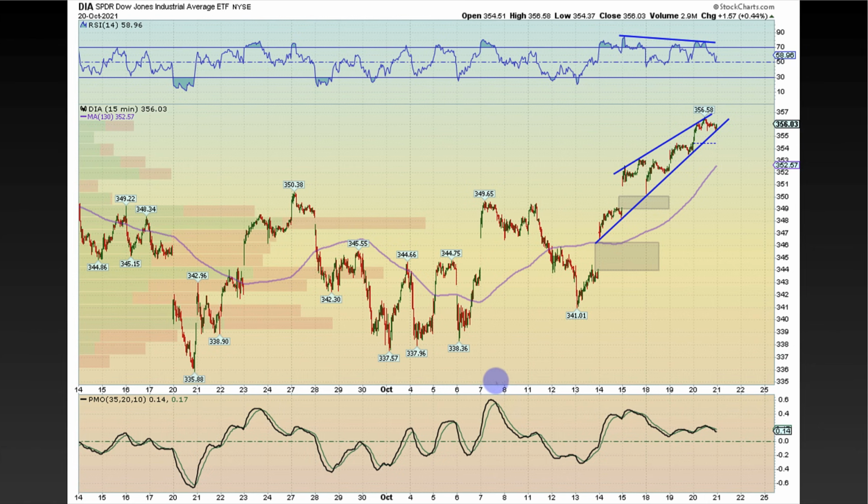DIA, this is the Dow Jones Industrial, another rising wedge on a negative divergence. Momentum has been slowing, couple gaps there. The RSI is, not the RSI, the moving average. The 5-day moving average is sloping up here, and that's a positive sign that we're starting to move higher here. So that is a good sign for the bulls. But if we start breaking down, potentially come down to the volume shelf profile right around 349 to 350, or even the 5-day moving average to watch out for, okay?